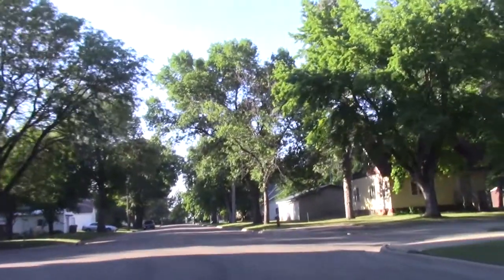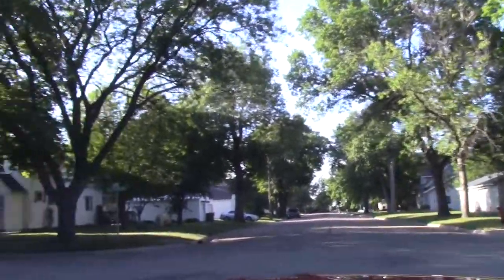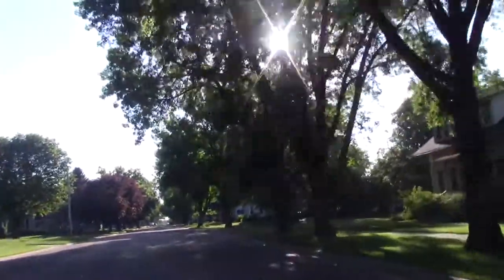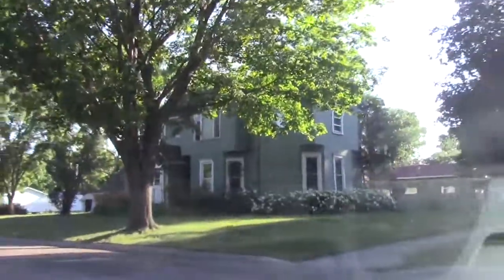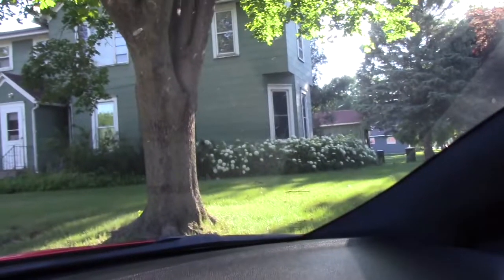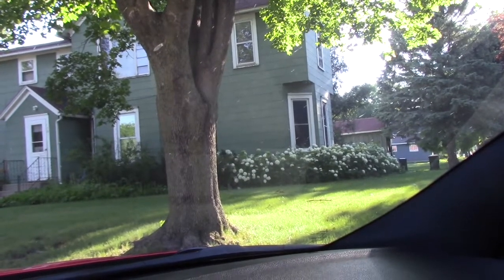And then this is 4th, so we're going to go up to 5th now, which is a block closer to the museum and the pageant grounds, heading west, if that helps. And this is 5th Street, and on 5th Street right here should be the site of the Congregational Church, which is the church that Pa and Ma attended in Walnut Grove. This is where Pa's church bell was rung.